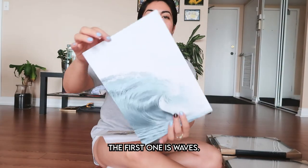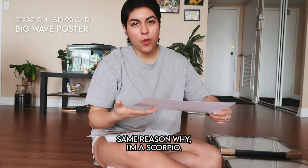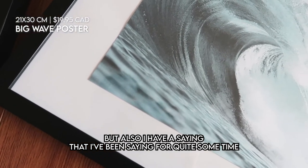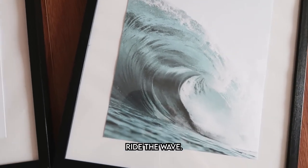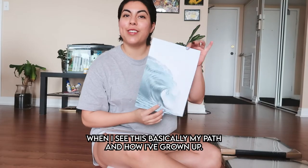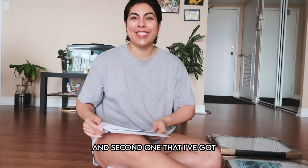The first one is waves, more of a wave theme. Reason why, I'm a Scorpio, my element is water, but also I have a saying that I've been saying for quite some time where I always tell people or even to myself, just go with the flow, ride the wave. So whenever I see this, it's basically my path and how I've grown up.